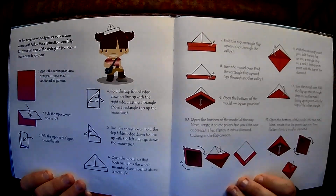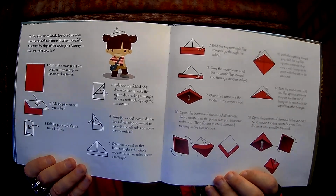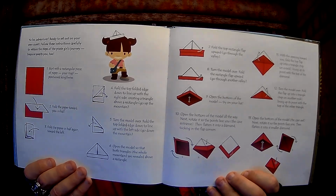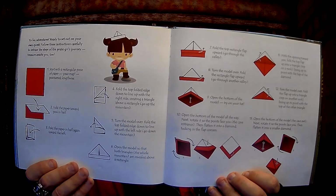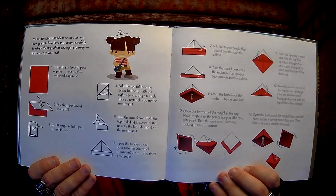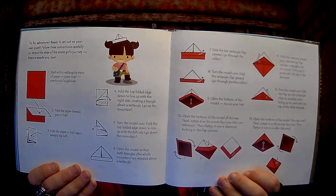And so this here is the instructions on how you can actually do your own origami version of this story. So let me share this with you. Yo-ho, adventurer! Ready to set out on your own quest? Follow these instructions carefully to retrace the steps of the pirate girl's journey. Treasure awaits you too. And you start with a rectangular piece of paper. Your map, positioned lengthwise.